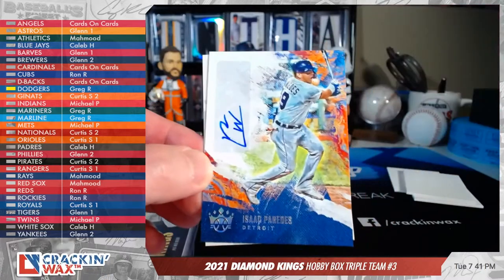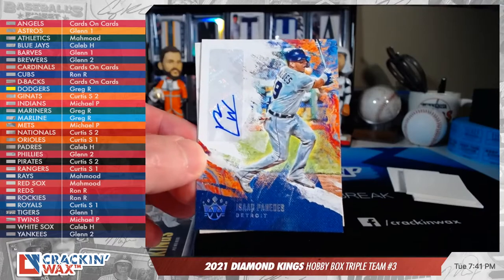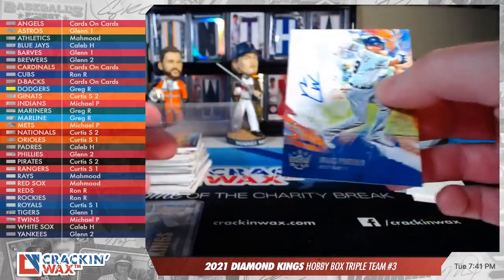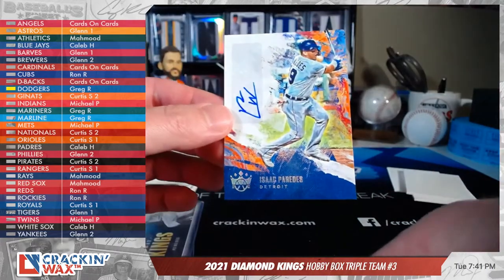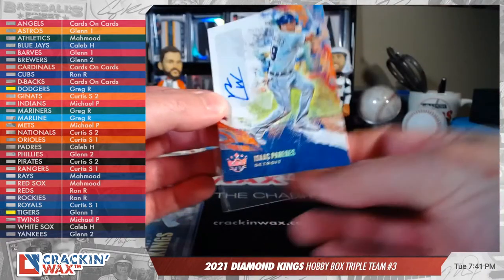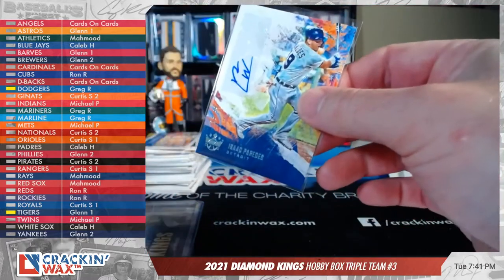Ah, Tigers are going to Glenn. Hit of the night, probably, I would say, right? Nah, the Pee-wee Reese, obviously, is the hit of this break. Oh, man. I've seen some whoppers in my day.